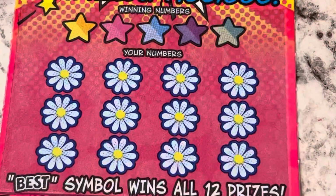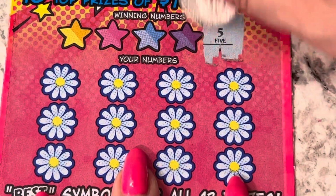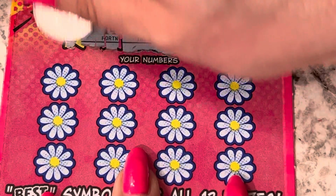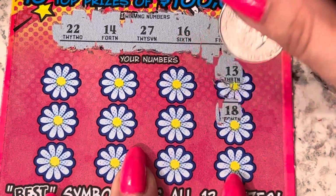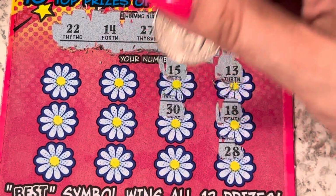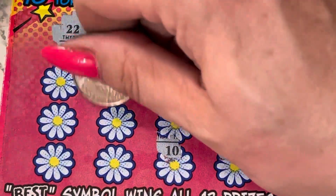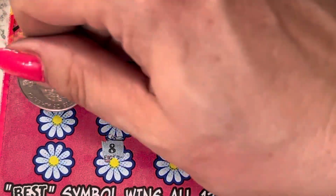Ticket number 43. 5, 16, 27, 14, and 22. 13, 18, 28, 15, 30, 10, 6, 20, 8, 3, 9, and 4. Nothing on that one.